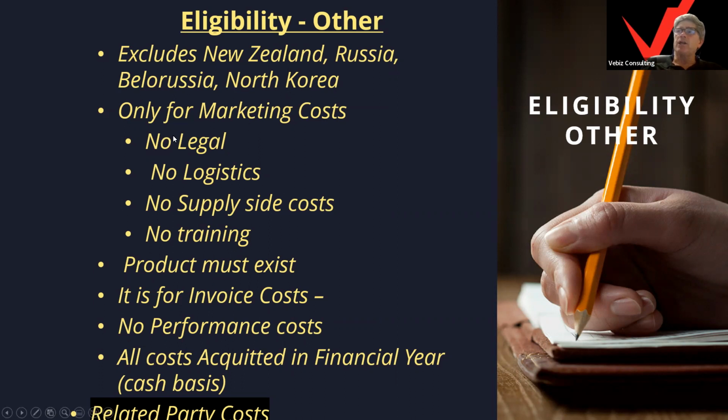It is only for marketing costs. So the EMDG doesn't cover legal costs, logistics costs, any supply side costs. So you can't go for a trip and say, look, the cost of me making this product and going over and finding the right materials in Italy because I want some really fine glassware I need. None of that's included. And even training. So you've just developed this great pump, you've sent it out to all your clients and they want you to come and explain how it works. The cost of that training would not be eligible, for instance.